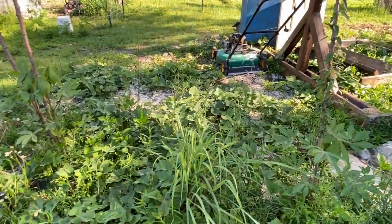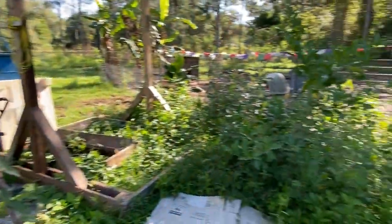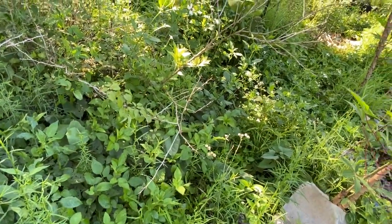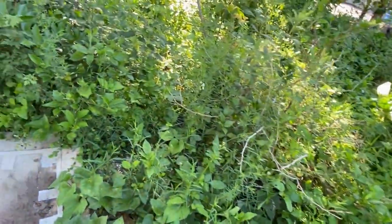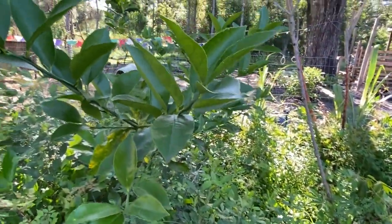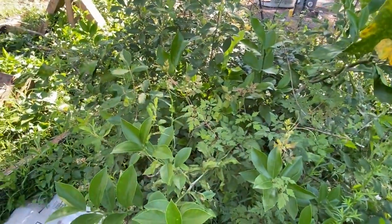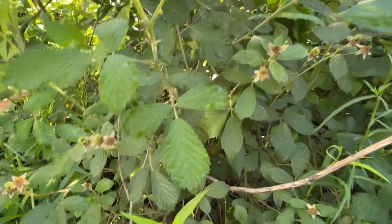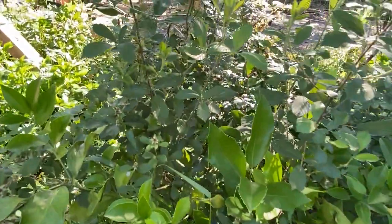Walking through, there's lemongrass there, cassava. Over here, I'm just being careful because it is really high weeds in here. This is the lemon tree. This is a Meyer's lemon. I got to get in here. And we got thorny blackberries. As you can tell, there's the thorns. The thorny blackberry bushes have come back.